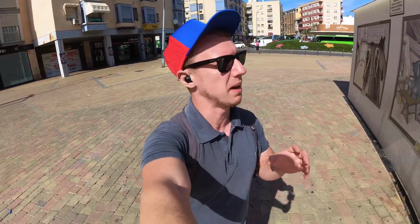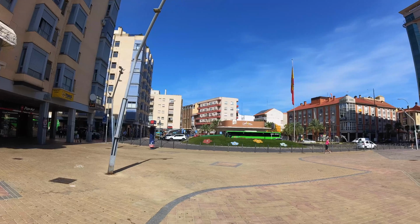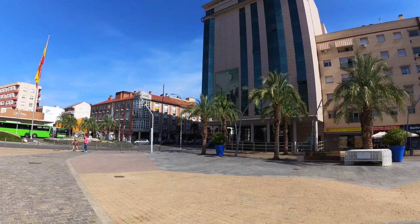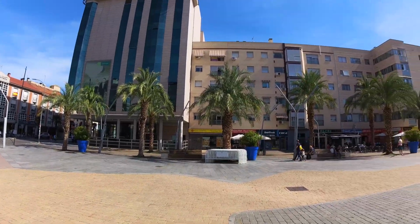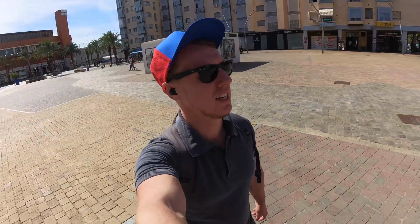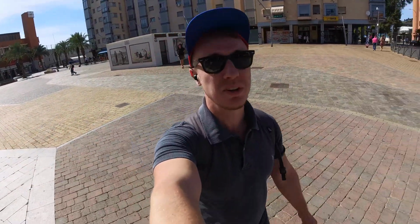I believe this is what they call their Plaza de España, or the Spanish Square. Of course, they are all over Spain, and we have a main one in Madrid. You can see that it feels more like a town than it does a city. I honestly have no idea what we're going to find here, so I'm just going to have a wander around and see what we can find.